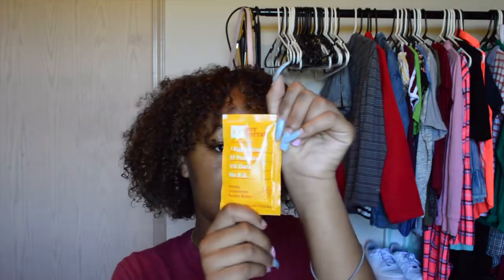Nut butter, protein, 1 egg white. It basically has 1 egg white, 27 peanuts, 1/2, I cannot read, 1/2 dates, and no BS. I'm pretty sure that means no bullshit. Or that's just me thinking how I think, because that says no BS. It might mean something else, but I think it means no bullshit.